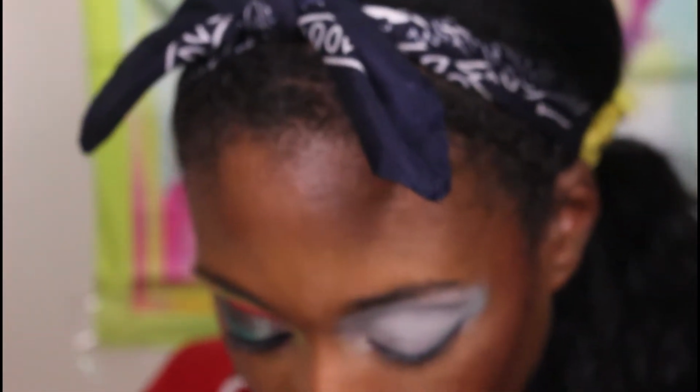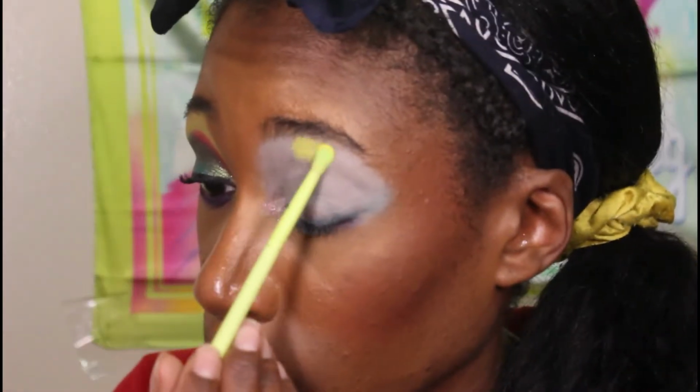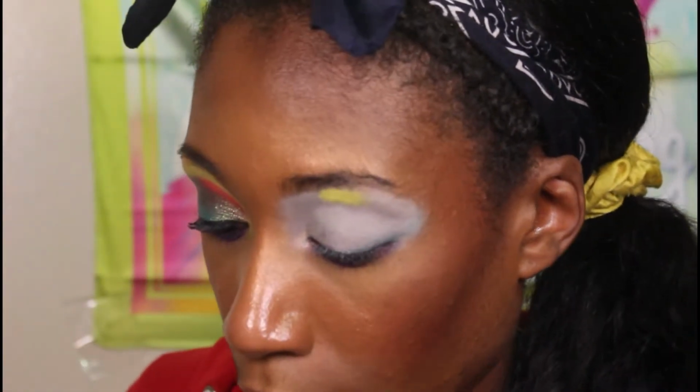So like y'all saw in the intro, this is what I'm working with. So we're going to start off with the shade Toucan. That's the bright yellow shade. And as you can see, it's quite pigmented.